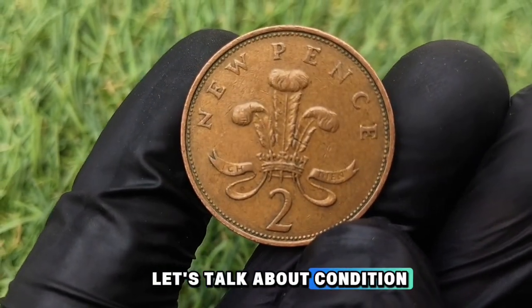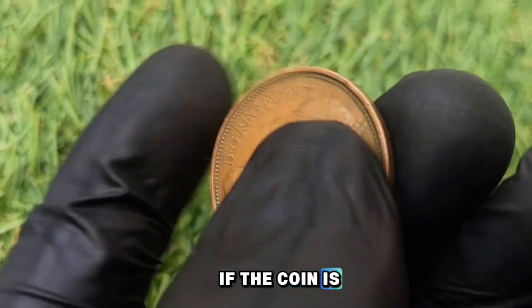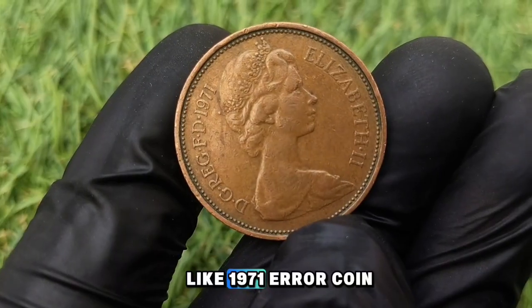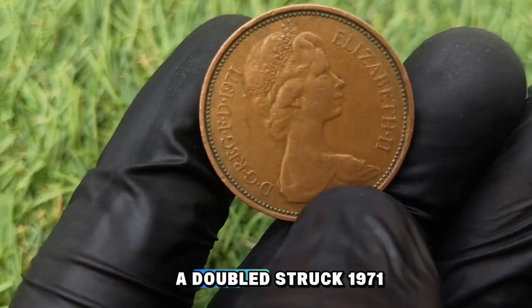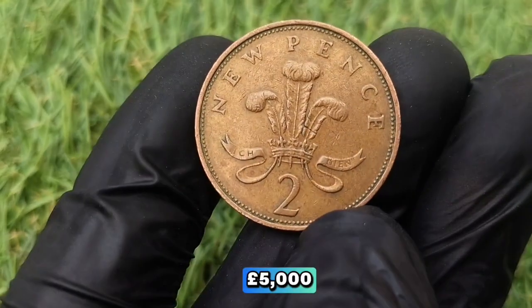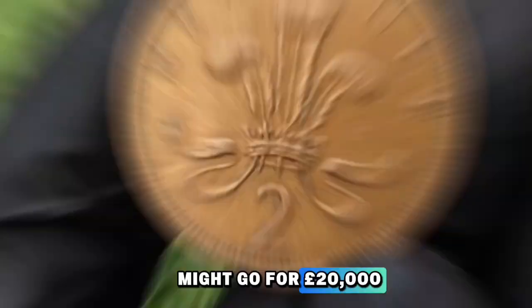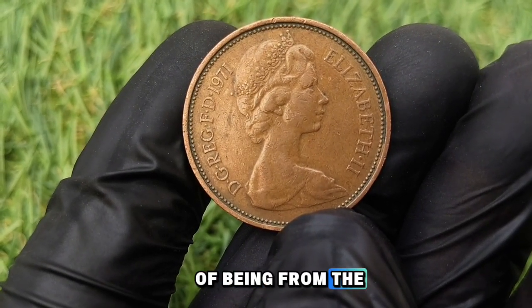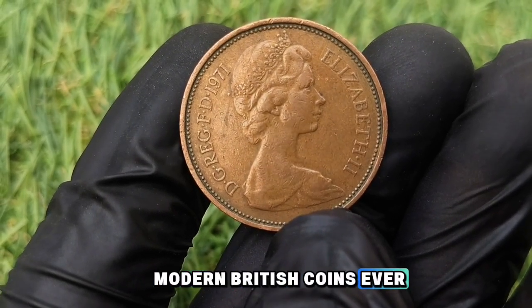Let's talk about condition, because this is crucial. Even a minor error can be worth little if the coin is worn or scratched. But a mint state, or proof-like 1971 error coin can multiply in value many times over. For example, a double-struck 1971 coin in perfect mint condition could bring £1,000 to £5,000, while an off-metal error in pristine condition might go for £20,000 to £50,000. Add in the historical significance of being from the first decimal year, and you're looking at one of the most desirable modern British coins ever struck.